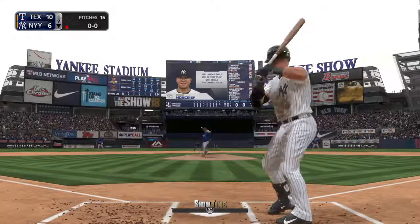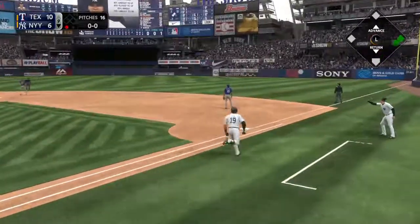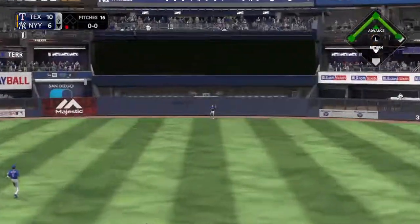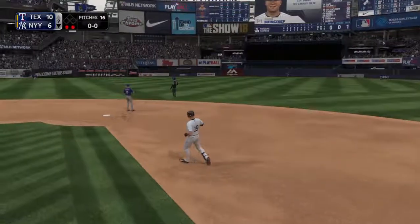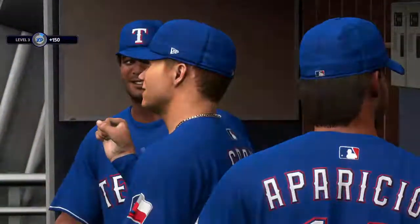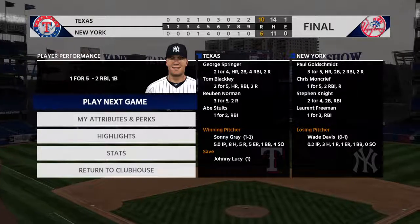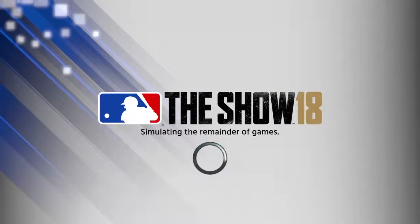From the stretch, here's the pitch. This is skied into the air to straightaway center. And this will be taken in out there just a few steps in front of the track, and there are 2 away now. Well, in hindsight, it was the right choice to let the setup guy stay in the game and finish this thing. I wasn't so sure before, but the result sure.